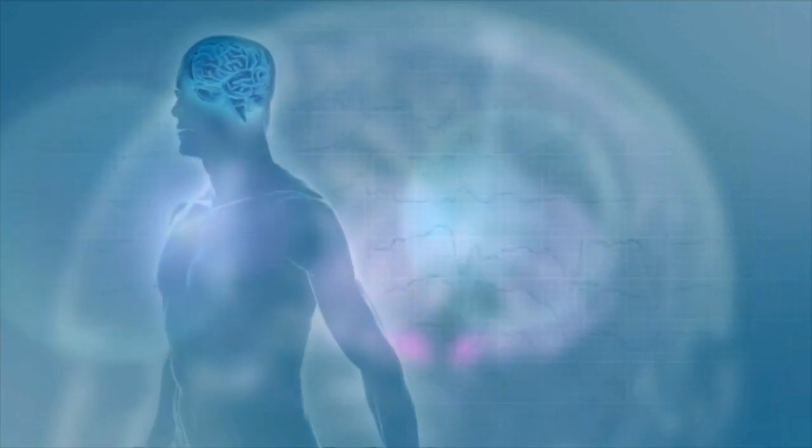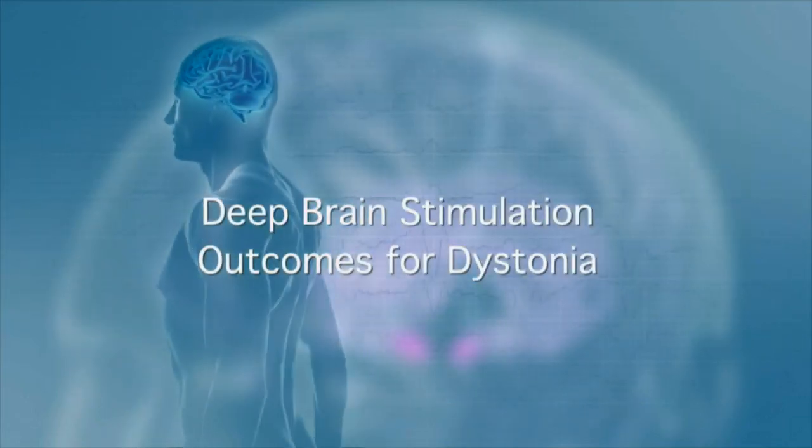The area within the Globus Pallidus Internus that we aim for is very, very close to the internal capsule. If we're too close to the internal capsule, that may cause problems in terms of pins and needles down one side of the body, or the patient may even have difficulty moving that side of the body. So we try to find the best possible balance between getting close enough to the correct area, but not too close to the internal capsule.